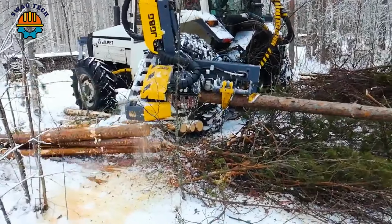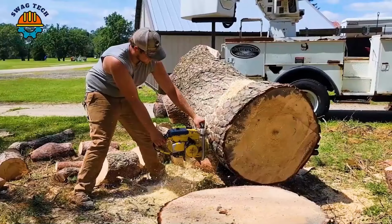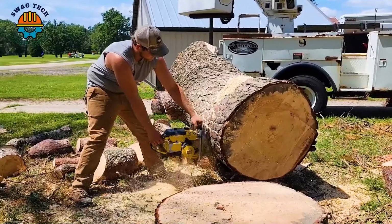These massive chainsaws operate on a whole different level, easily handling the mammoth job of felling and processing large timber with unprecedented speed and precision.